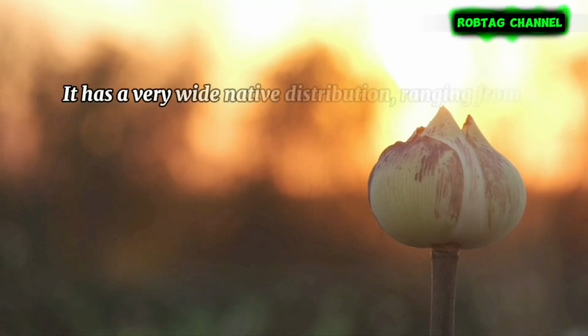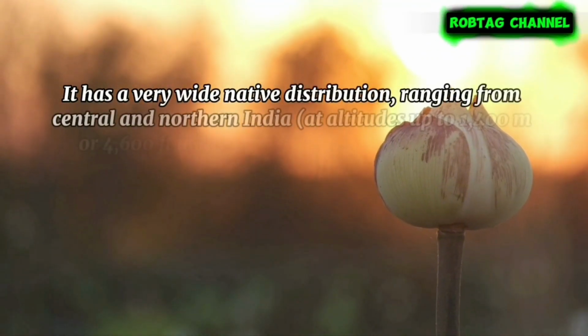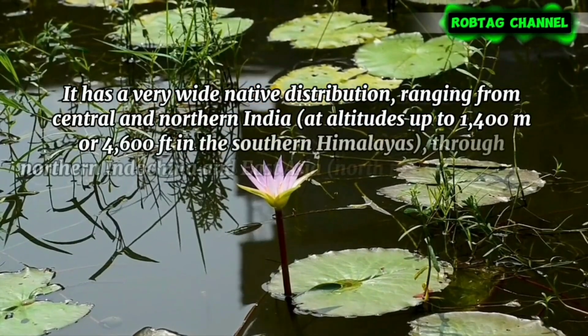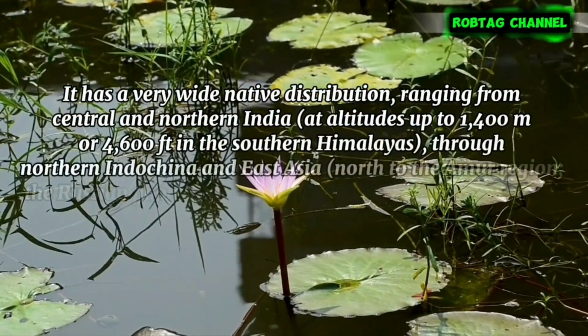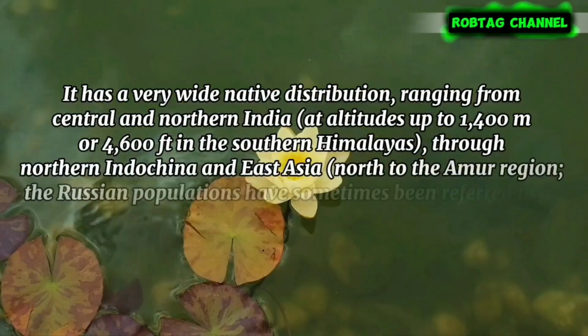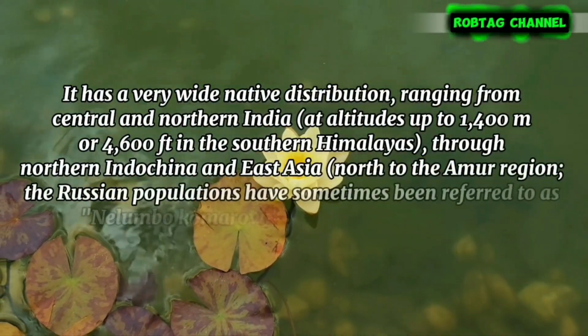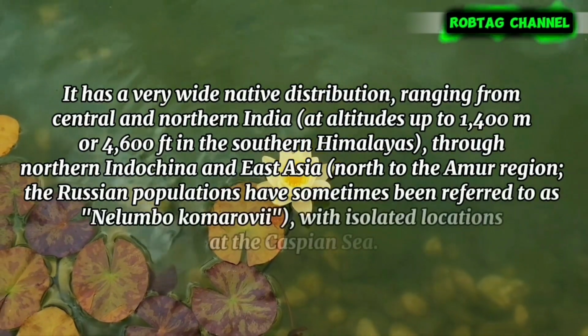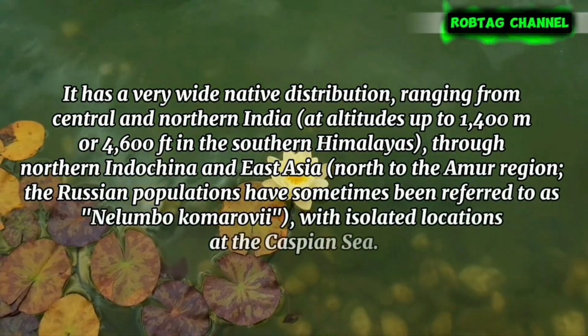It has a very wide native distribution, ranging from central and northern India, at altitudes up to 1,400 meters or 4,600 feet in the southern Himalayas, through northern Indochina and East Asia, north to the Amur region. The Russian populations have sometimes been referred to as Nelumbo komarovii, with isolated locations at the Caspian Sea.